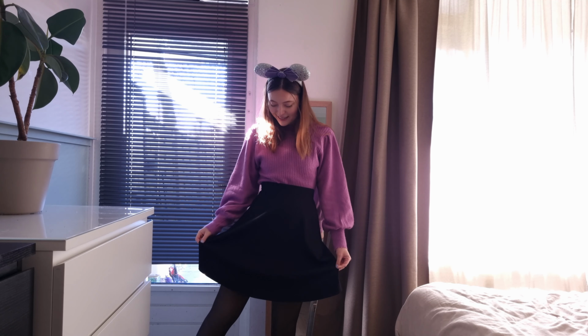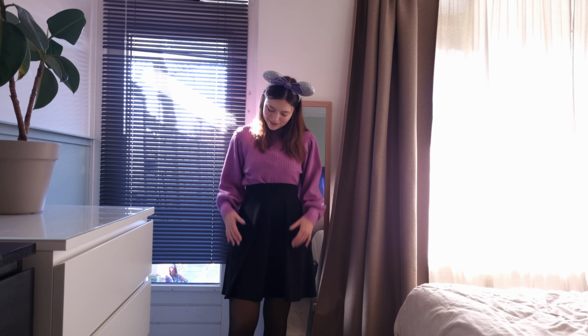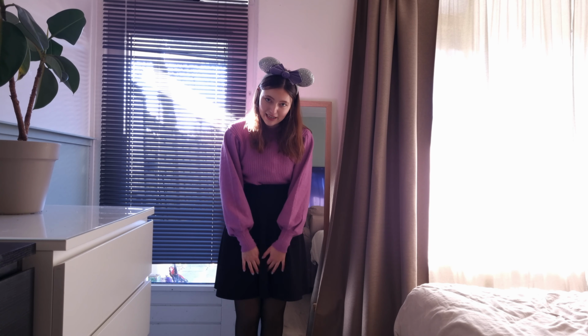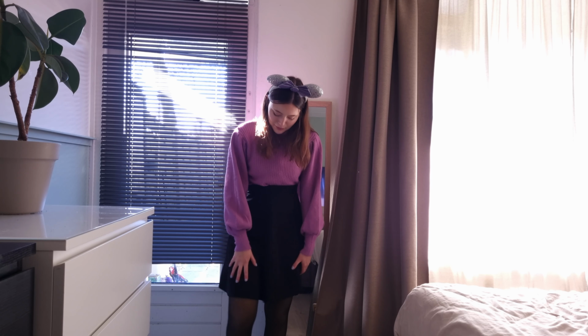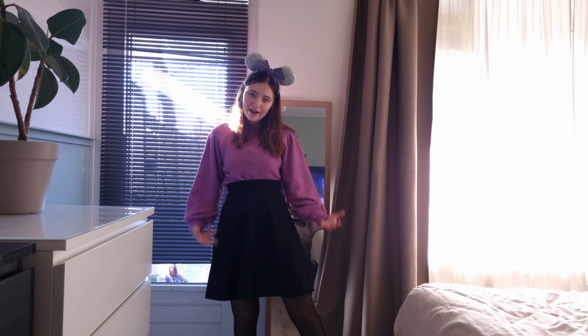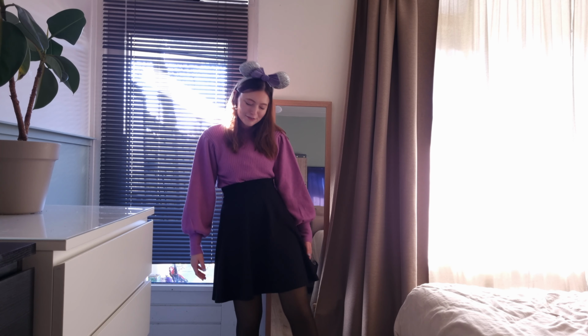I'm also wearing this skirt, which is the perfect length for me because normally whenever I buy a skirt, it's a smaller size, you know what I mean? Like the length, it's a bit cheeky, if you know what I mean. But this is more casual. I can go to my grandparents in this skirt and they won't make fun of me.